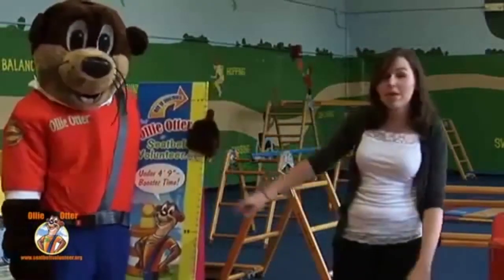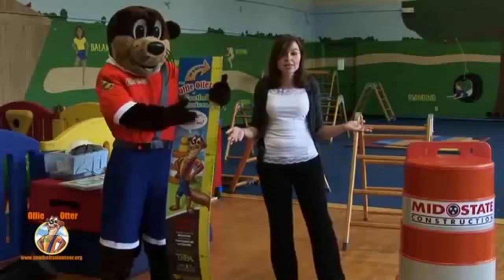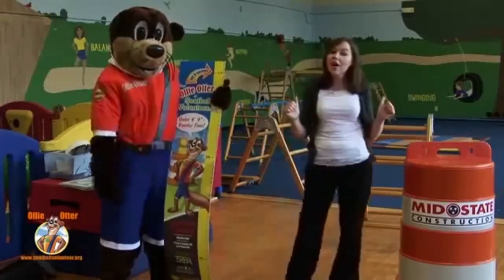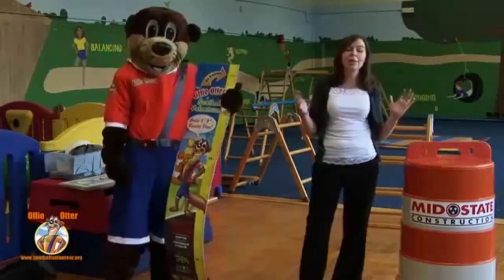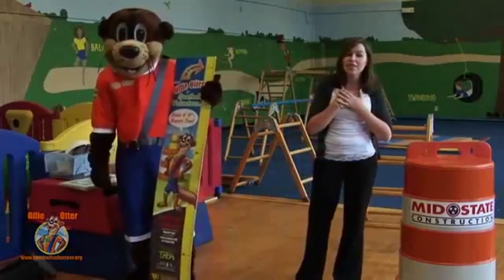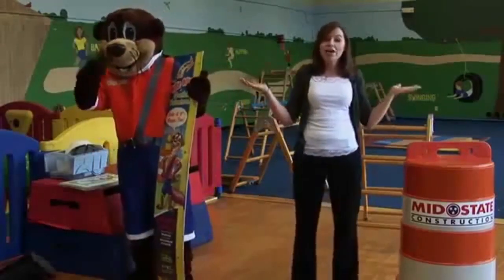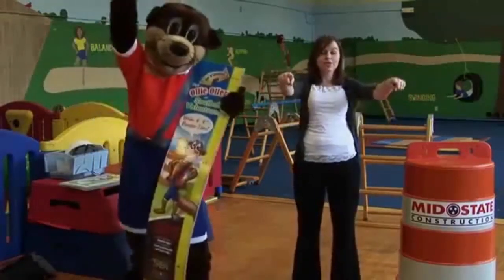And the other thing we talked about when we measured all of our friends is if you're under 4'9" or 9 years old, you need to be sitting in a booster seat. So we call that under 4'9" booster time. So how about we say it together? I'll say under 4'9" and you guys say booster time. One, two, three. Under 4'9", booster time.